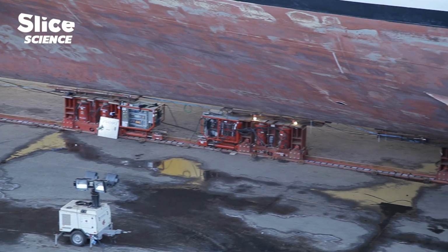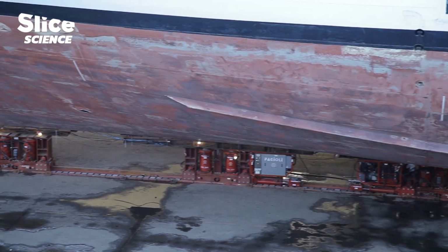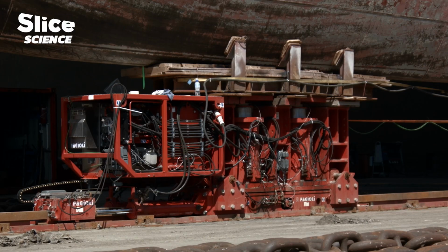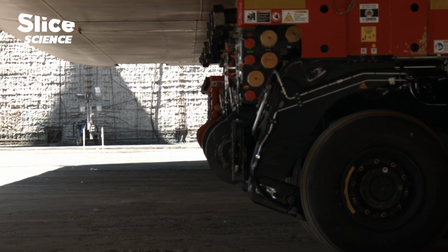When the cut was completed, we began operations and took the weight of the ship on the skid shoes, and the bow of the ship was lifted. With 22 skid shoes, with 1,000-ton capacity each, in all, the Fagioli skidding system lifted 15,000 tons. The 2 most critical technologies that Fagioli provided for the jumboisation project were the skid shoes and the SPMT transportation and lifting machines.